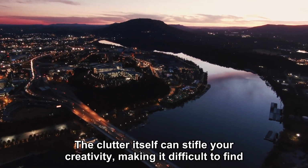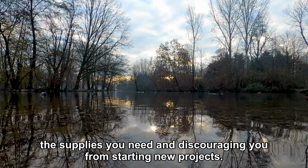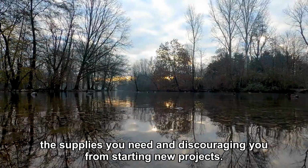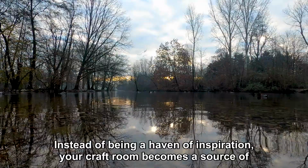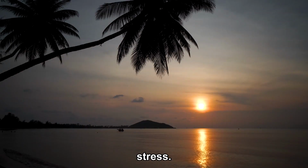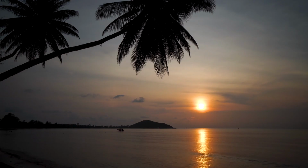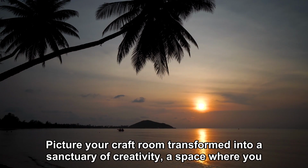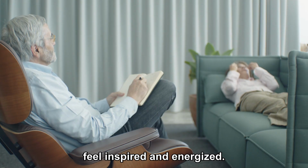The clutter itself can stifle your creativity, making it difficult to find the supplies you need and discouraging you from starting new projects. Instead of being a haven of inspiration, your craft room becomes a source of stress. Now imagine the liberation of letting go. Picture your craft room transformed into a sanctuary of creativity, a space where you feel inspired and energized.